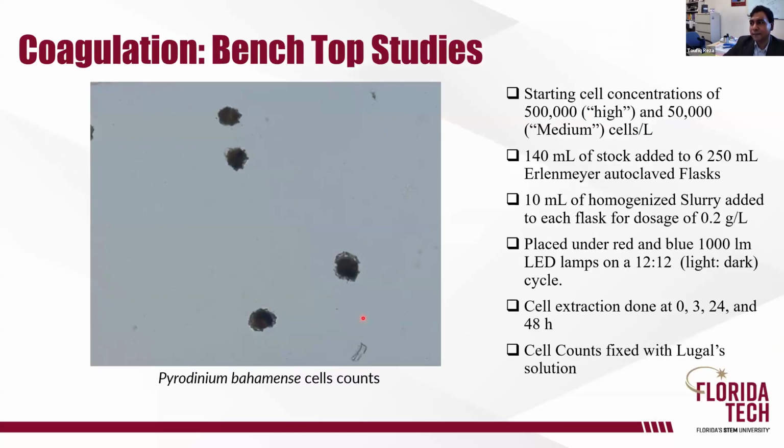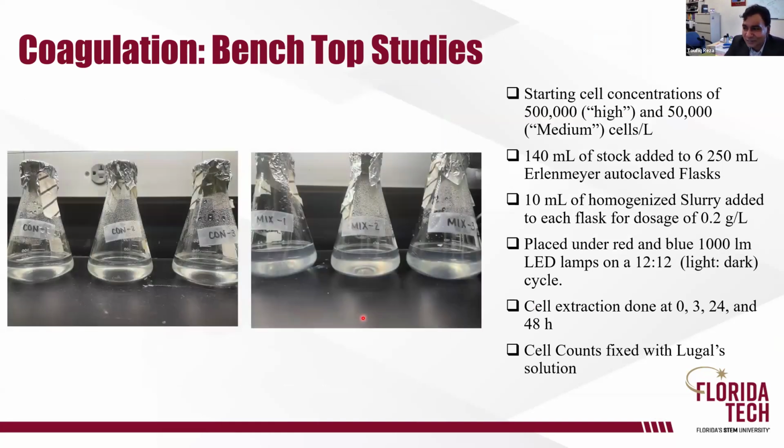And then we ran our coagulation study, and we have two different cell concentrations. The high was 500,000 and the low was 50,000 cells per liter. And this is how the cells look. These are just the triplicates that you see over here. So I have the 3 control runs on the left, and then 3 of what we call the mix or modified biochar on the right. Again, we mimic what we will be doing in the column study, a 12-12 dark and light cycle, and we did the experiment for 3 hours, 24 hours, and 48 hours, and then we did the cell count.